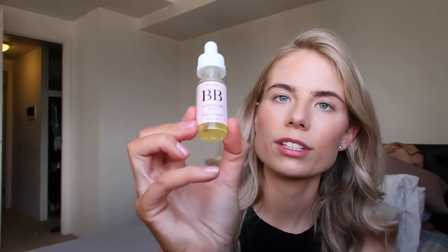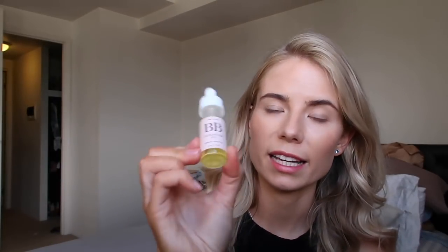Both of these products are super, super affordable. The beauty boosters are available from Urban Outfitters. It's exclusive to Urban Outfitters, and they're super affordable. I'm pretty certain they're definitely under $20, which is amazing for an oil. And The Ordinary you can buy from Priceline, and I'm pretty certain it was around $14. So super affordable products, guys. I literally love these 2 products.